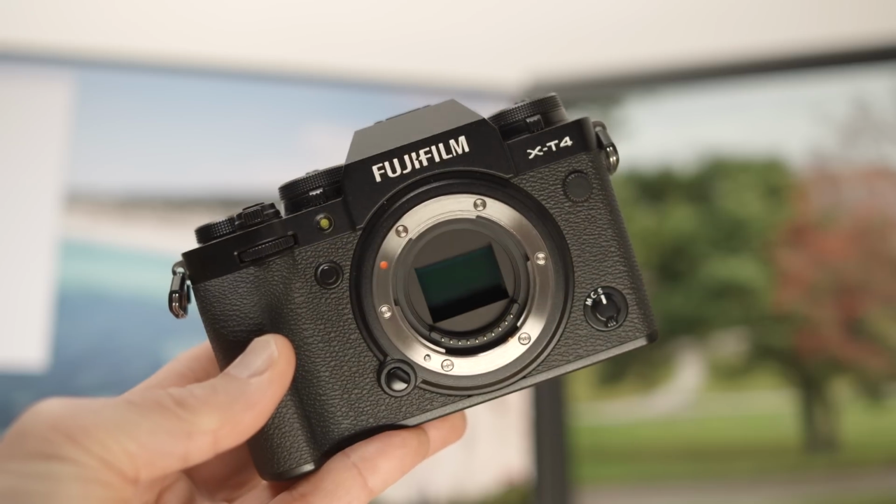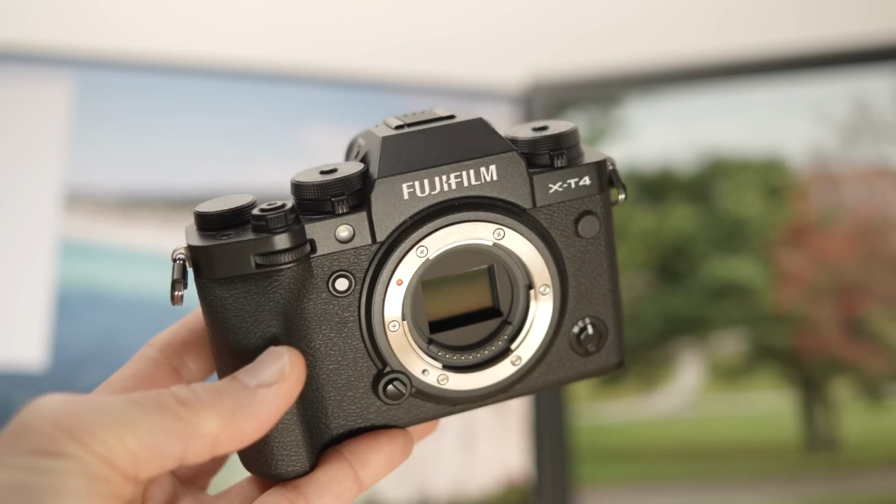And by far the best APS-C mirrorless system would be Fuji, simply because it's their main system.